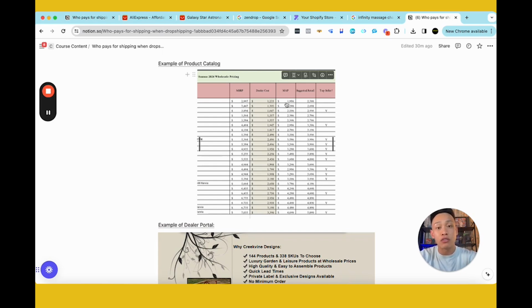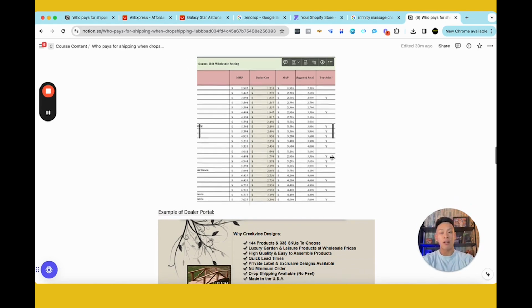That's around a $700 profit margin for just this one order. You can see another one where it's $2,650. That's our cost. And then we get a sale of $3,796. That's about $1,100 profit take-home margin. So this is just how the catalogs look when the suppliers send us the information.